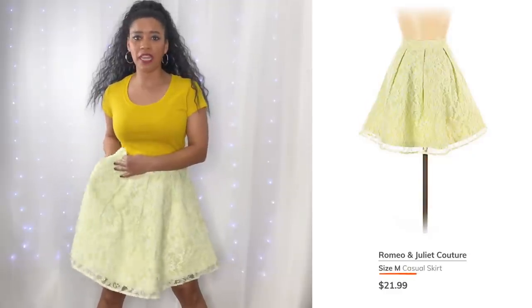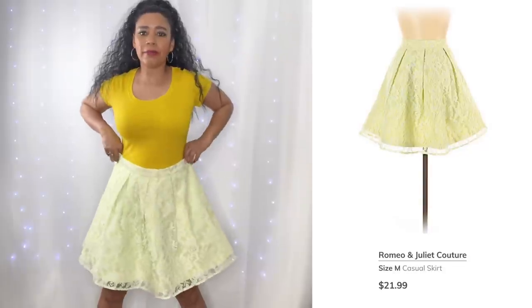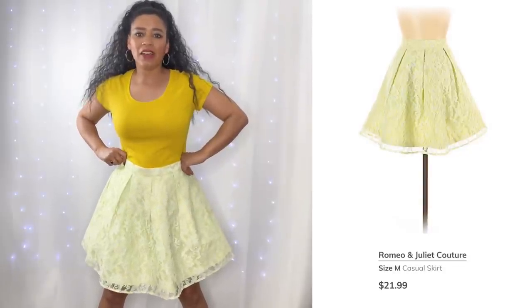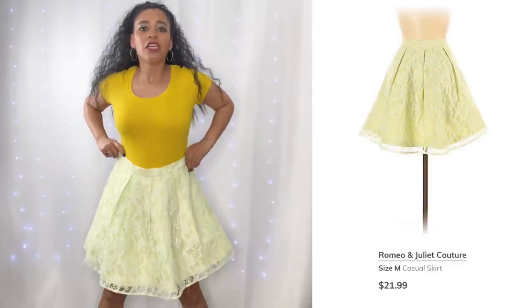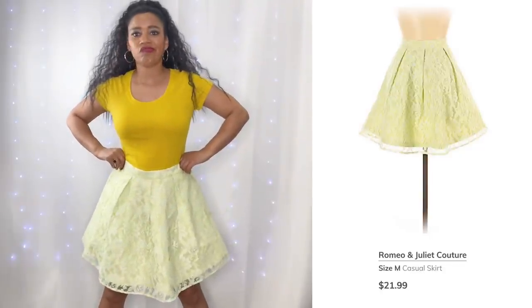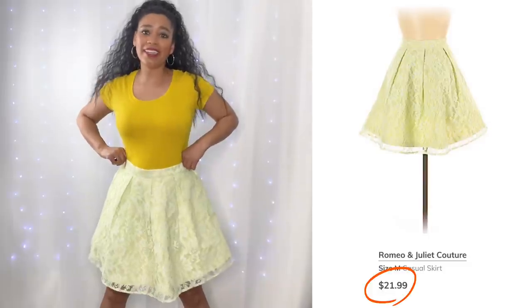I think I told them medium, and I'm pretty sure this is a medium. And apparently I'm a small. I guess I'm not as big as I think I am. But I just was like, I'd rather get a medium and take it in than have to deal with a small. So nonetheless, yeah, it doesn't fit me. So it's $21.99.